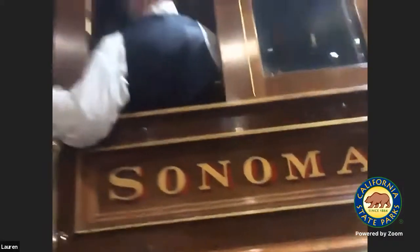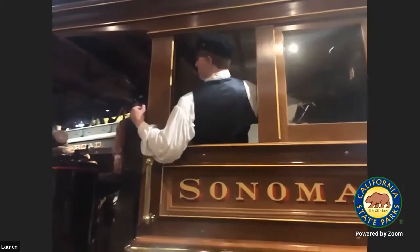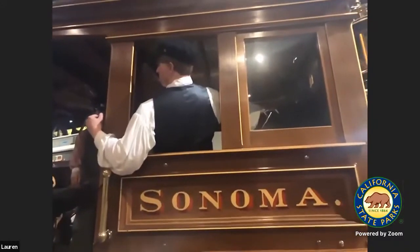And again, you were just looking inside the cab of our locomotive. And we have another man here. This is our engineer, who has the very important job of driving, running the train, and monitoring the pressure.